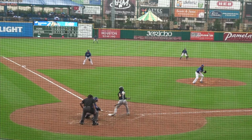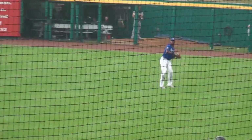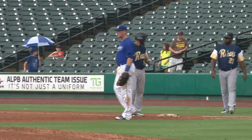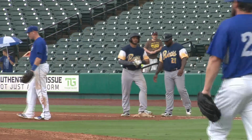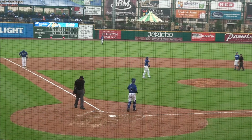Haynes fires at home, and this one is hit through the right side for a base hit. We'll see if Constanza tries for third. He won't with Barfield's arm. Now it's first and second with one away. So the inability for the Revolution to get Constanza in a scoring position earlier may have cost them a run. He's only able to move up 90 feet.